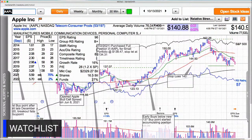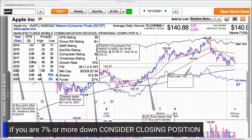I think for now, basically what you've got to do with Apple, and this is really, really tough, if you're down more than 7% on Apple, consider selling and waiting. And this is painful because Apple has been such a great stock for so long. But I think you just have to consider the phone. So if you're 7% down or more on Apple, consider closing your position.